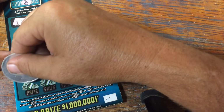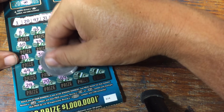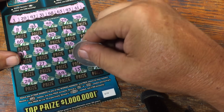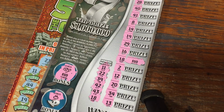No 33. Last row. No 24. No big 70. No 69. No 13 in the clutch corner. No pesky 12. So nothing on the Extreme Cash, but hey, $65 lot, and we've got, what, 45 back, I think. 20, no, just 40. But still, pretty good.